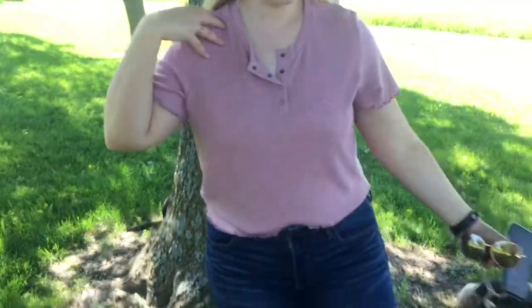Lily has one in her hair too, I'll show you. Look how cute. It's the cutest thing ever. Where's your shirt from? American Eagle, fake Birkenstock.